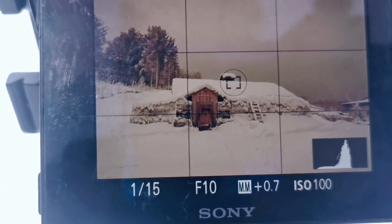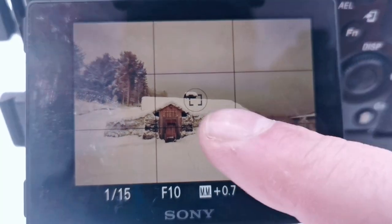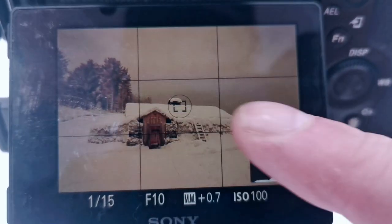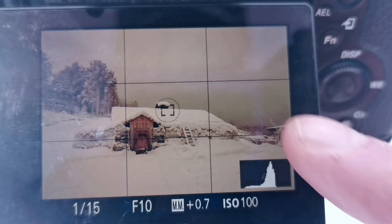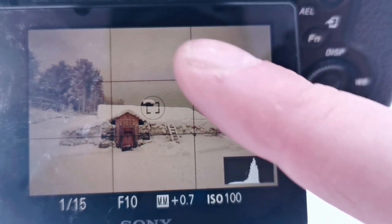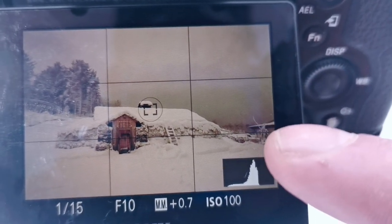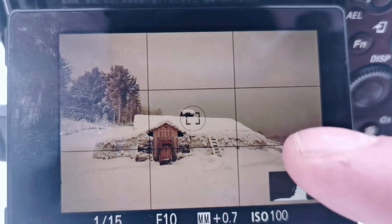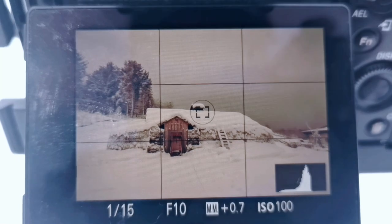Okay, here's my wobbly composition. We got the house, the Viking house, there at Trondenes, and the trees in the background, the dark sky, and some modern building here that will by magic disappear. And here's the shot.